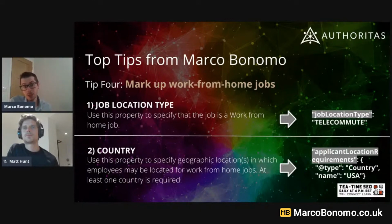So, for example, if you put just USA, the ad is going to be shown just to the people living in the USA. It's a very nice way for Google to further enhance these kinds of job ads in this particular moment. So it's a really good thing to consider if you're switching to remote working in these times.